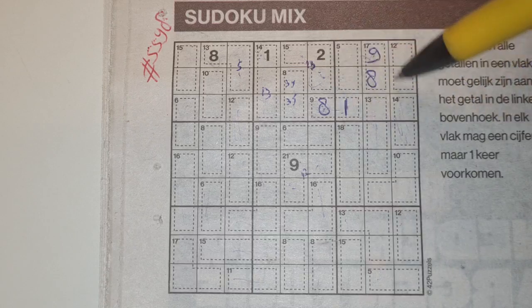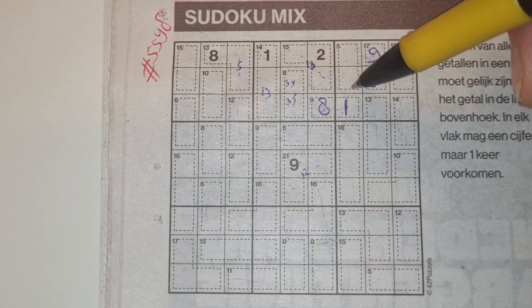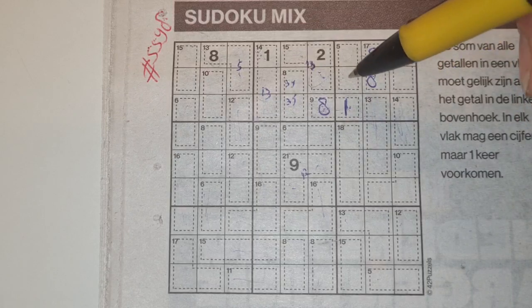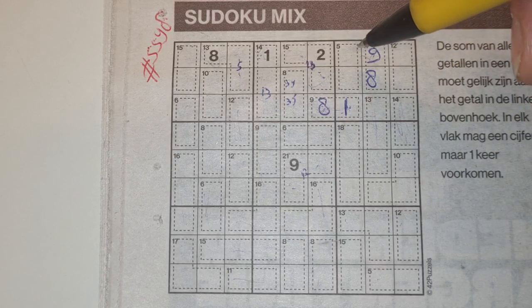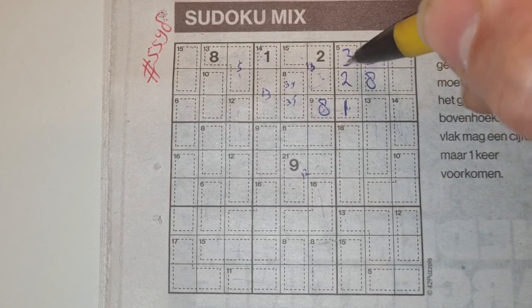Here, in this big square, we have the box of 5. There are two combinations for the box of 5. 1 plus 4 or 2 plus 3. Well, the 1 is already used, so I cannot use 1 plus 4. So the other combination will be 2 plus 3. We have a 2 in this row. No 2 there. 2 should be here, and 3 goes there.